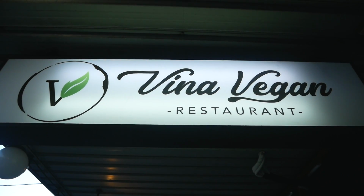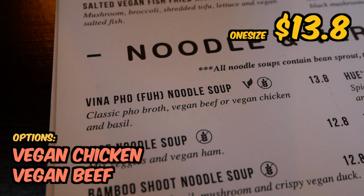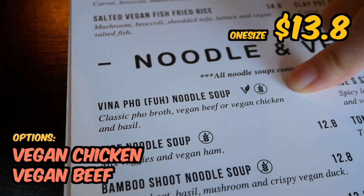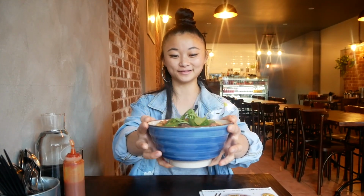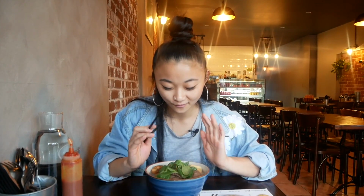Our next stop on this tour is Vena. They also have two options for pho here. They have a vegan chicken or a vegan beef. I've never actually tried vegan beef in a pho before, so I think I'm going to choose that one. This is hot, I can feel it, and you can see the steam coming off this bowl. Oh, it's so fragrant. This is the most fragrant bowl of pho I've eaten all day.